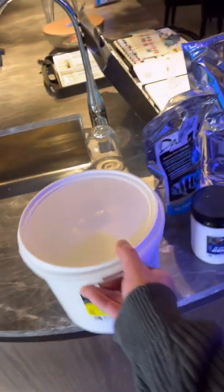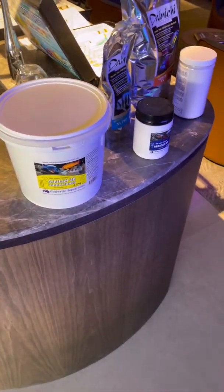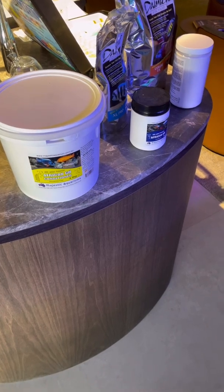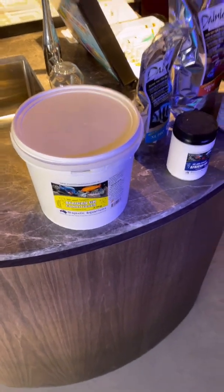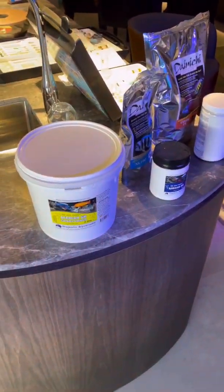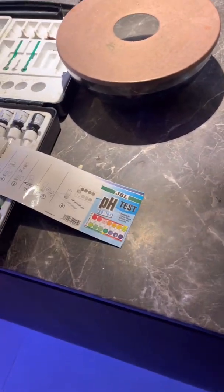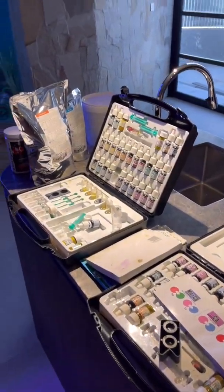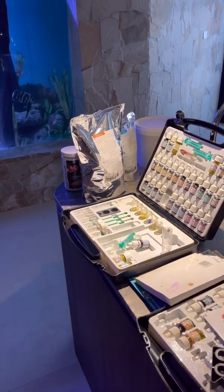So what we're actually going to do to raise the GH, I'm going to tip this in. Now this is not going to be enough to raise the GH from 0, but it'll be a really good start. So what I'm going to recommend is we tip this in, and then in the next few days, preferably within a week, we're going to toddle off down to Majestic Aquariums, and we're going to bring a sample of water, and then we'll test the water and find out what your GH is. And I'm assuming that you're definitely going to need some more GH to add to raise the GH. So your GH salts and so forth, we need to get that up.